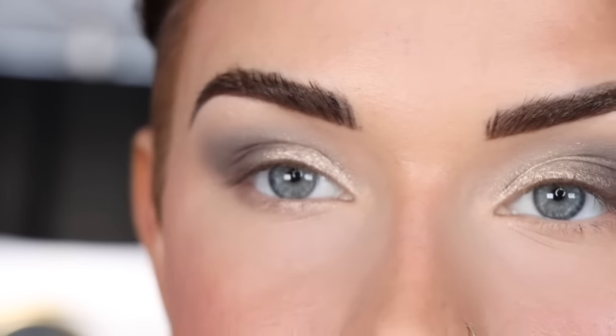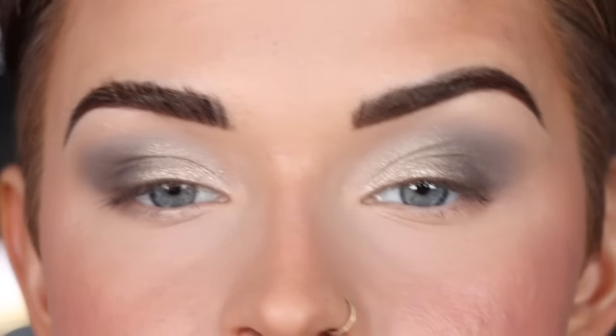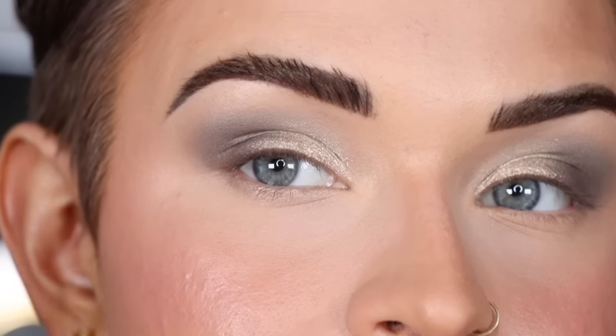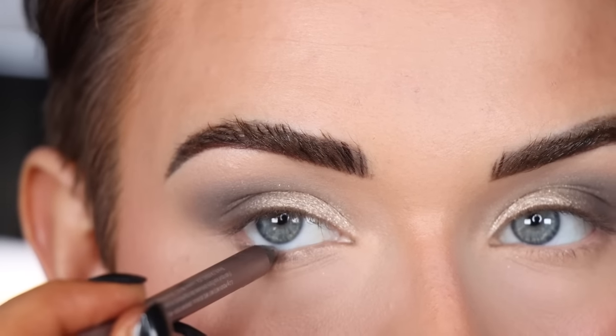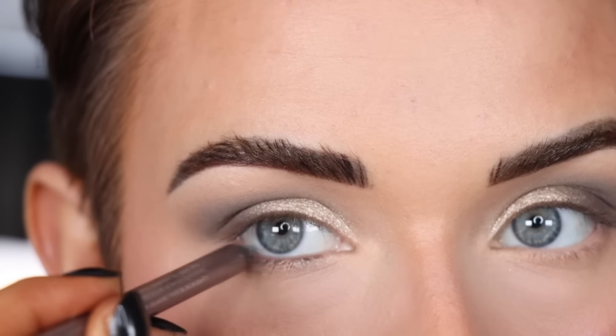So I'm gonna take my Urban Decay eyeliner in Mushroom. I've been loving this color so much. I think this will go nice with this look. So let's run this in between my lower lashes, in my waterline, all over the place. Hard to do this while I'm talking. Smudging.